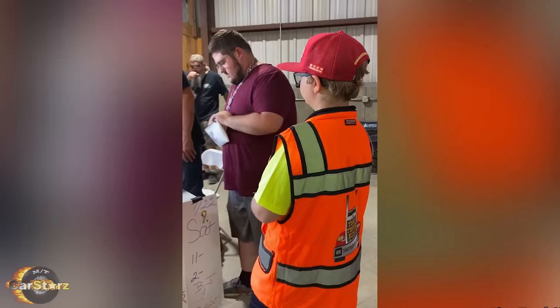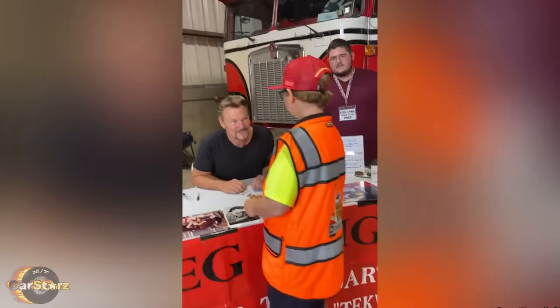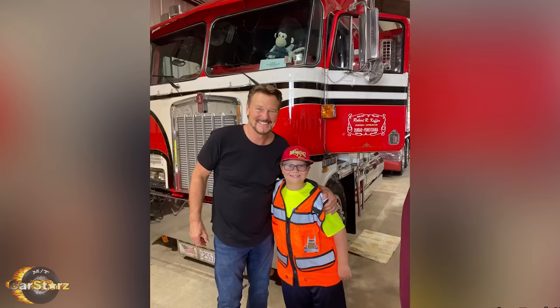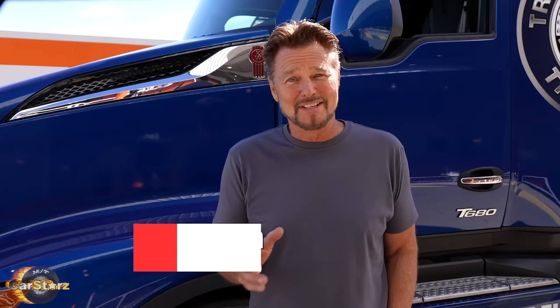Fact number five. The now 70-year-old, but sure doesn't look it, Greg Evigan, the actor who played BJ McKay, is still active in the trucking community today, and occasionally attends truck shows and other related events, sometimes even alongside the last remaining original truck from the show, which is pretty awesome. Even cooler yet, Greg has been a spokesperson for the Kenworth Trucks company in supporting the Truckers Against Trafficking organization.